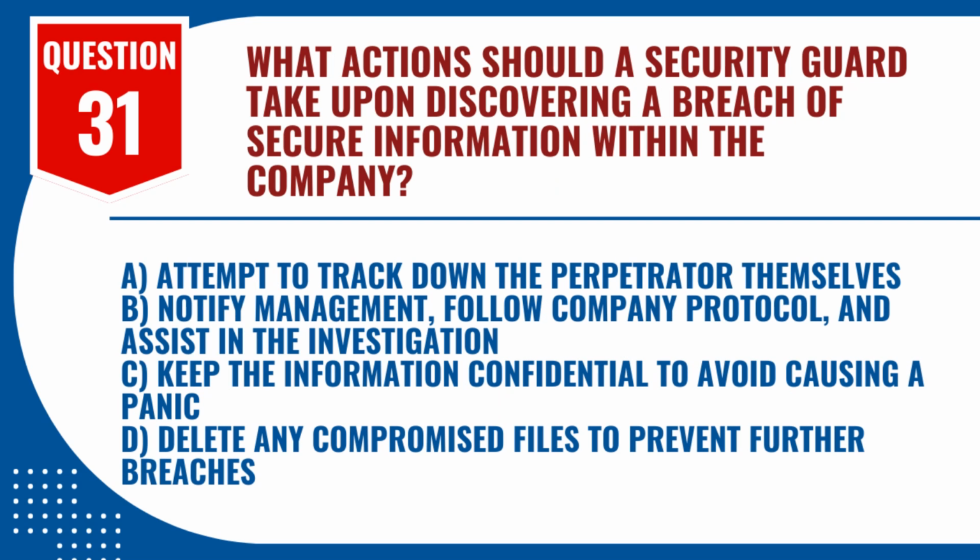Question 31. What actions should a security guard take upon discovering a breach of secure information within the company? A. Attempt to track down the perpetrator themselves. B. Notify management, follow company protocol, and assist in the investigation. C. Keep the information confidential to avoid causing a panic. D. Delete any compromised files to prevent further breaches.